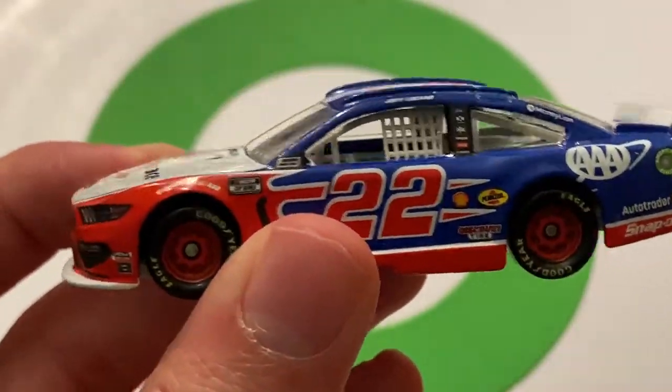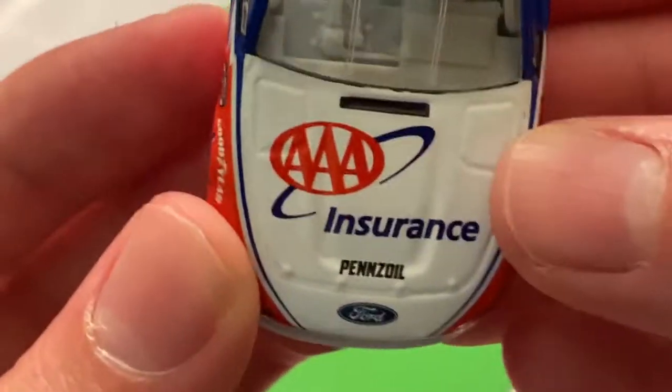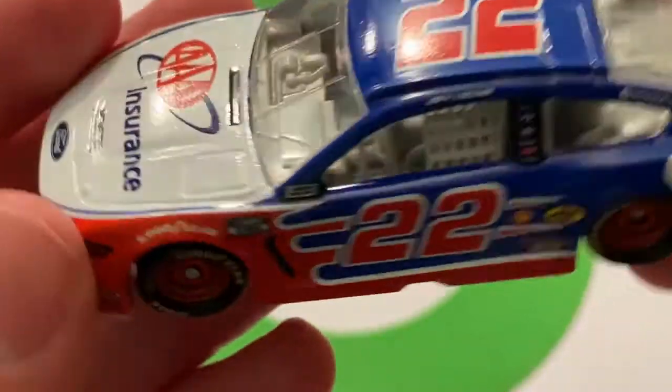Maybe even when Kurt Busch drove it. But it's a nice scheme. I really like the scheme. I think it normally runs at the Auto Club race, which is like the AAA 500 or something like that.